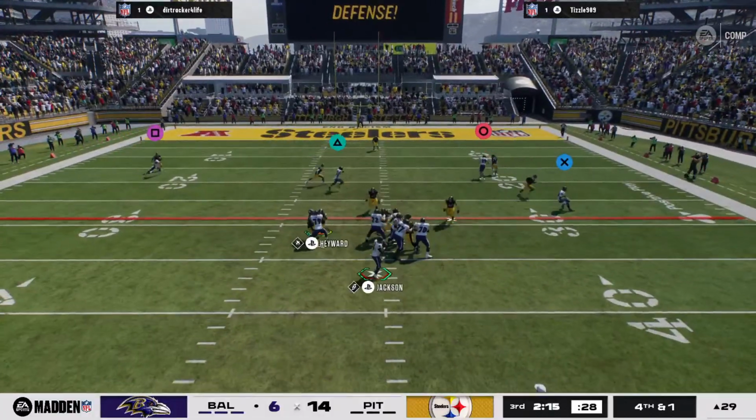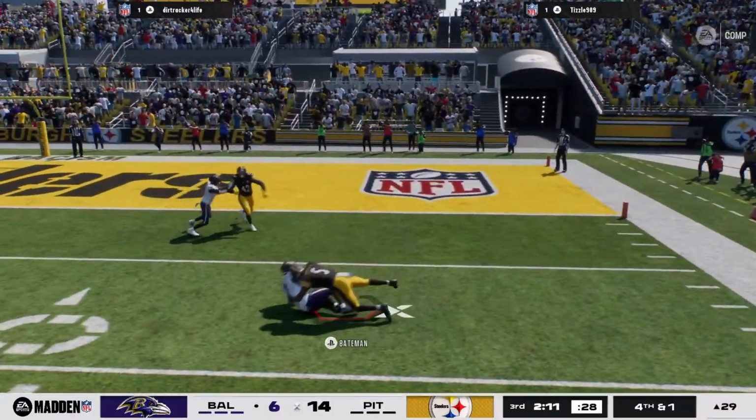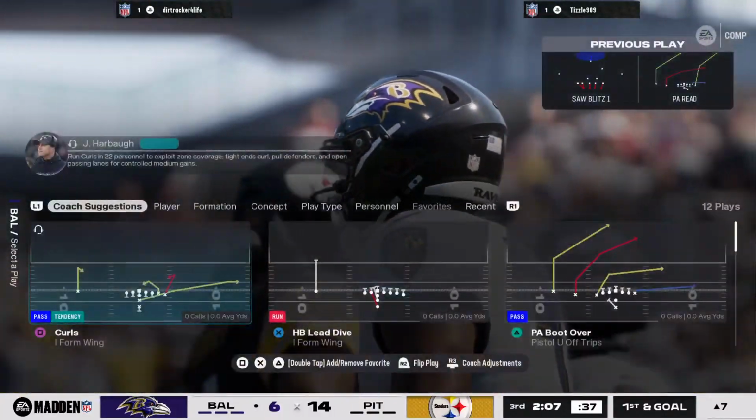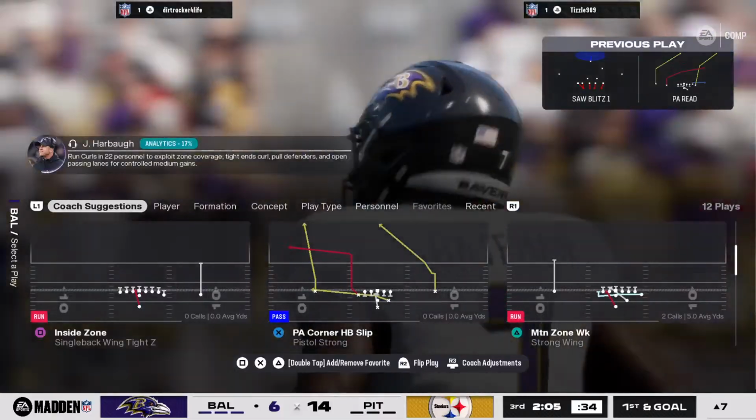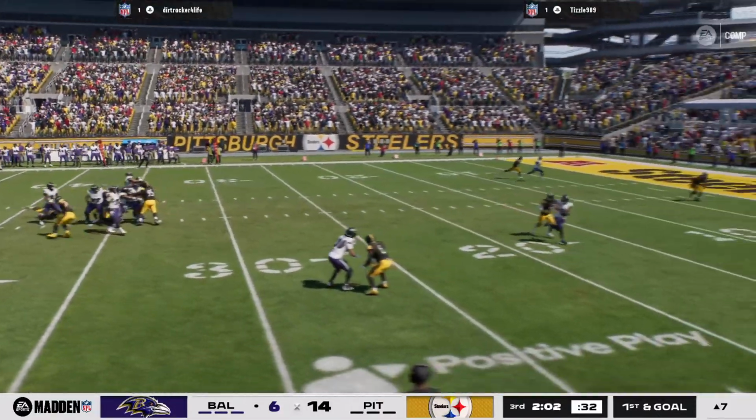Back to throw it. It's complete. Play made by Bateman. And they're going to be set up with a 1st and goal here from the 7. From a great throw to a nice route catch to moving the chains, there wasn't a whole lot not to like about that amazing play.